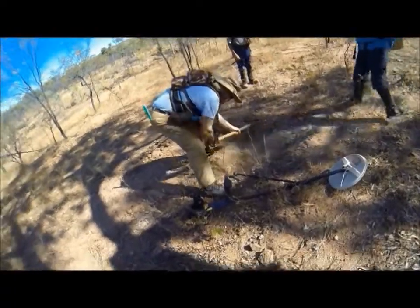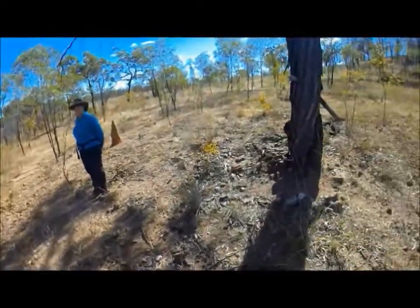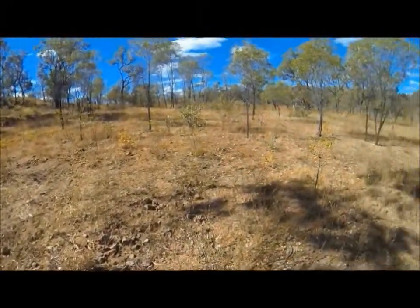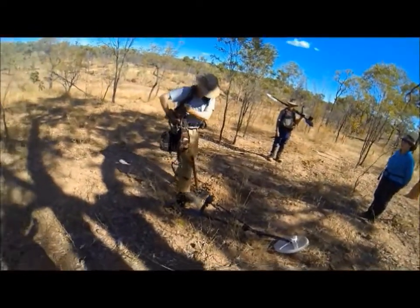So Leigh's got, well, he's got 28 pieces this morning. Lots of specimens, some beautiful specimens just in this little area through here. That's just been amazing. He got 18 pieces the other day from here. So that's a huge patch, it really is. It's a massive amount of gold.